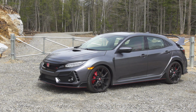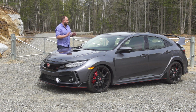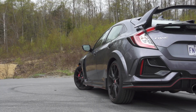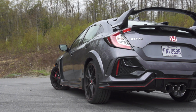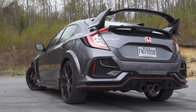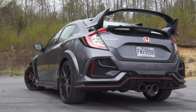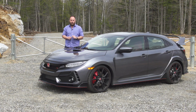When I first drove the Honda Civic Type R back in 2017, I remember saying that it was a very ugly vehicle. I really did not like its busy Batmobile styling. Four years later, I still don't find this thing particularly pretty, but I will say that it is starting to age well. I actually adore this color.